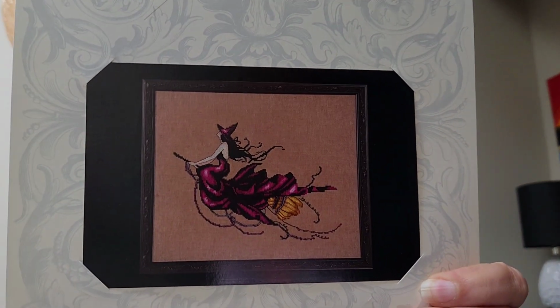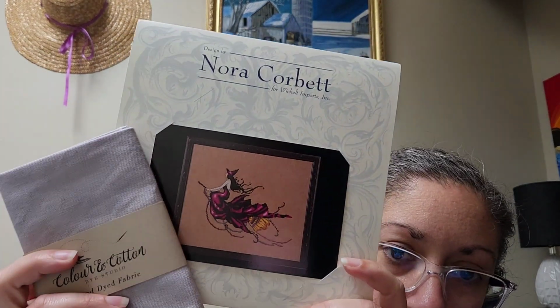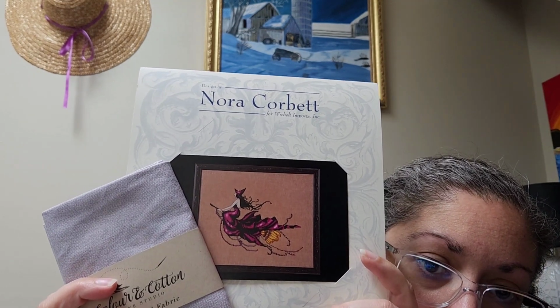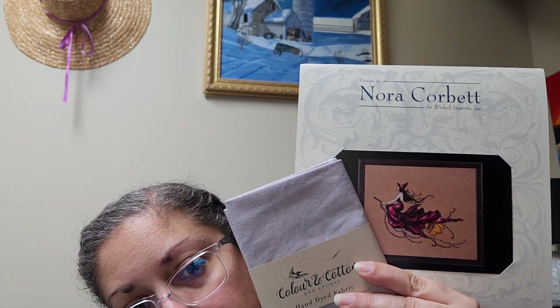Next is another Bewitching Pixie, Eva, also by Nora Corbett. And I have chosen Serenade, 32 count Lugana by Color and Cotton for her. It should look nice. It's been so long since I've seen these ones that I'm trying to decide and making sure that what I had picked out, that I actually like it again. Or still.